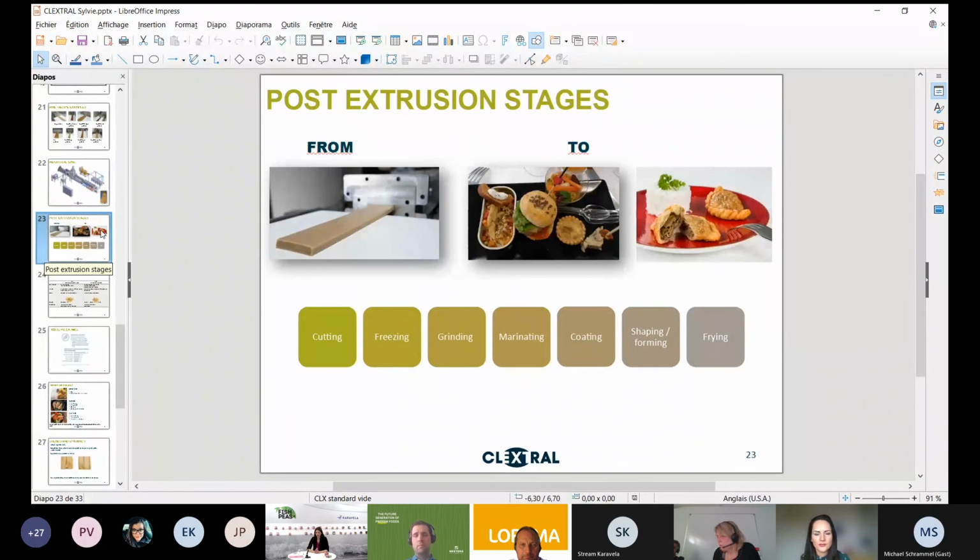When you want to obtain a ready-to-eat meal after the extruder, you have the strip coming out of the extruder, as you can see on the slide on the left, and then you have to apply different post-extrusion stages, like cutting and freezing. The freezing is important if you want to store the product, because as I have mentioned, the moisture content is between 50 and 70%. So you have to freeze the product if you don't want to process it quickly.